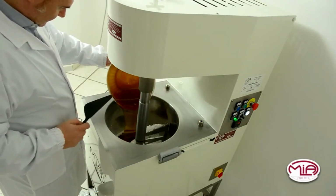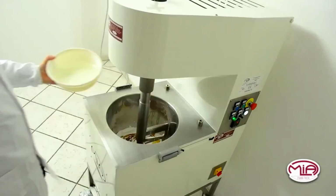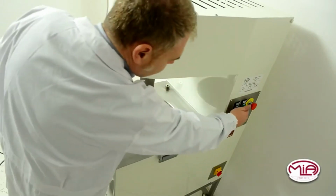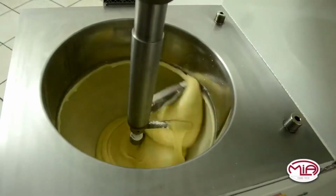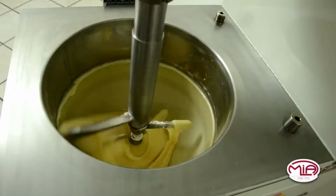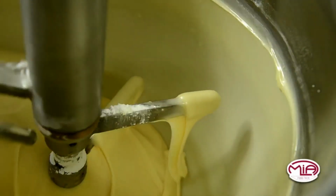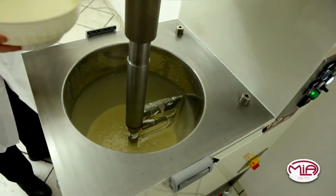Level up your nougat game with MIA Food Tech. These cookers, ranging from 10 kilograms to a massive 120 kilograms, are your ticket to effortless nougat dough perfection. With automatic mixing, cooking, and unloading options using gas, steam, or electric heating, MIA Food Tech has thought of everything.